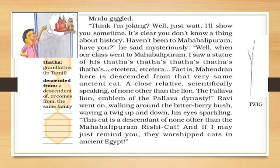So now, because Mridu started laughing, Ravi got a little offended. And he was telling her that I will show you sometime, and this shows that you don't know anything about history. "Haven't been to Mahabalipuram, have you?" Now he's saying, you haven't ever been to Mahabalipuram, have you? He said it mysteriously. Mysteriously means difficult to understand or explain.